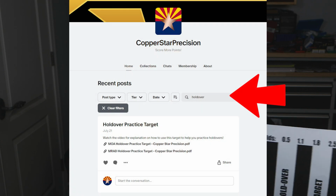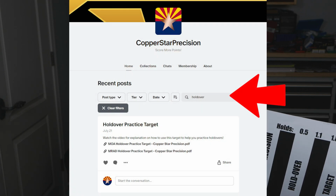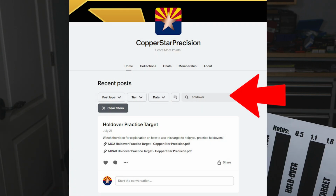If you haven't seen this target, I have made a video about it, how it helps you practice your holdovers. It is available on my Patreon page. You don't have to be a patron to access this file that has this holdover target. If you just go to the Patreon page and search posts for holdover, this should be the first or second thing that comes up. And again, I will link the video explaining this target, but just to go over it very quickly, this holdover target is a challenge, 25 shots.